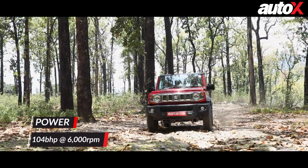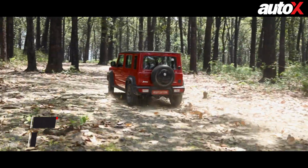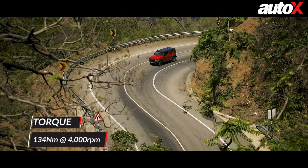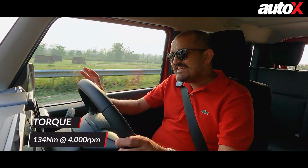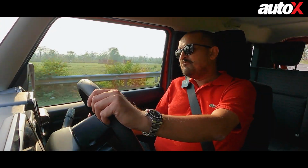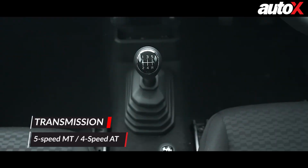That's one statement. The other, would I like more power? Yes, another 25, 30 bhp would be great. It would make the Jimny a rather quick car. As of now, it's got decent power. If you're pushing it a bit, it'll attain 3-digit speeds with ease, but it does feel like it could use a little more power to make it faster. But no, it's not underpowered, it's not slow, and it's quite comfortable to drive.